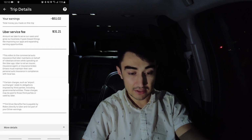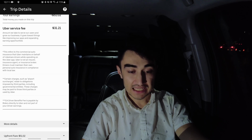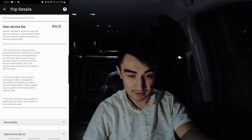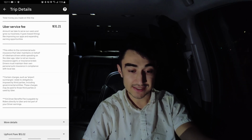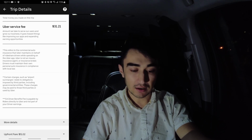Okay, whatever. And down there, this refers to the commercial auto insurance that Uber maintains on behalf of rideshare drivers while operating on the Uber app. Uber is not an insurer, insurance agent, or insurance broker. Drivers must maintain their own personal auto insurance in compliance with local law. And here it doesn't include anything about commercial insurance. It only says that drivers must maintain their own personal auto insurance. I don't think this relates to Uber Black actually.